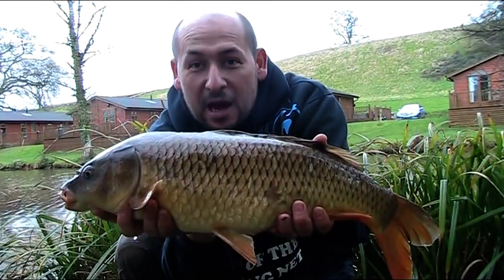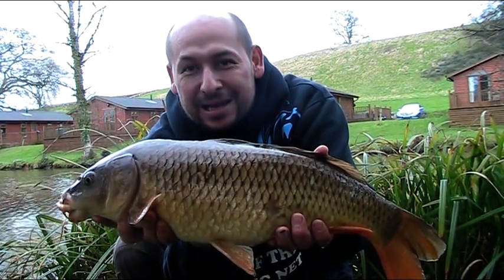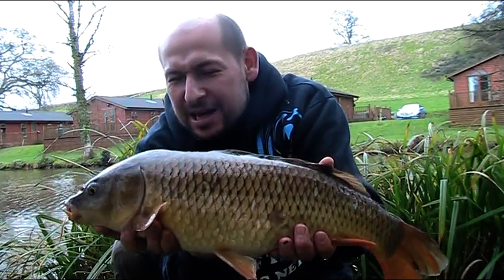Well, there we go, first carp of the session for me. A lovely common carp, taken on a day ticket boilie, just under the rod tips. Very, very welcome. Back of the Landing Net.